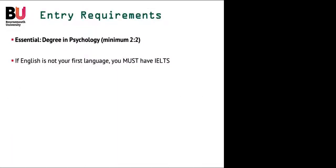So what are the entry requirements? It's essential to have a degree in psychology with a minimum of a 2-2. It's really important. This course does involve complex psychological concepts, and you do need to deal with some quite complex statistics. So it's important you feel able to cope with the course. And if English is not your first language, you must have IELTS.